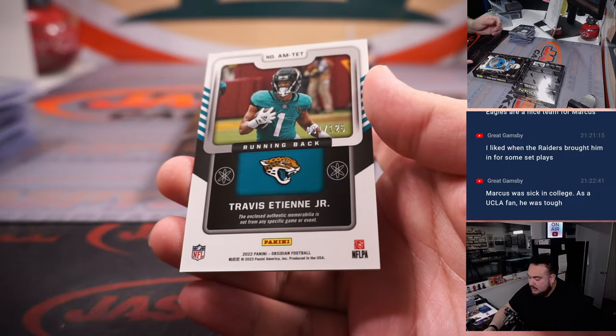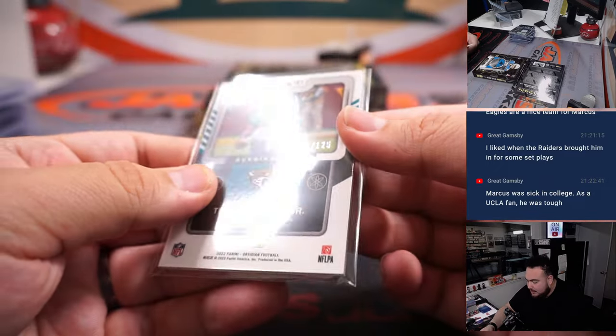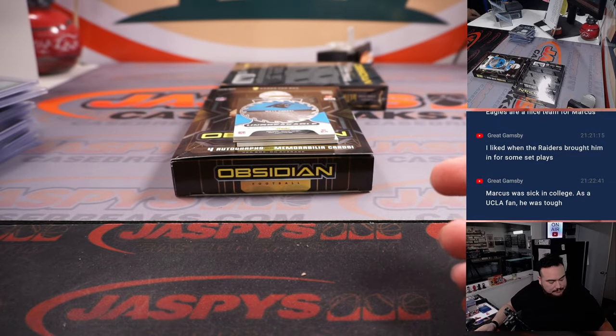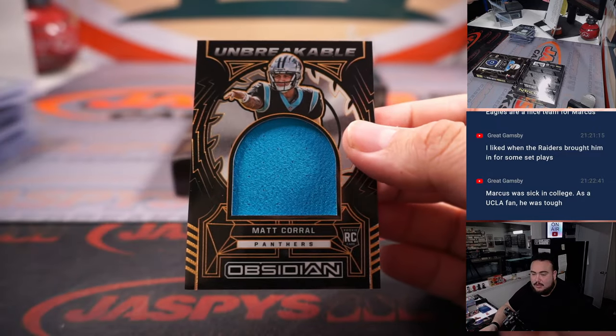Travis Etienne to 125 for the Jaguars. That's a 10-team RMB. 91, one is Peter. Matt Corral to 75. That's another one there for the RMB.